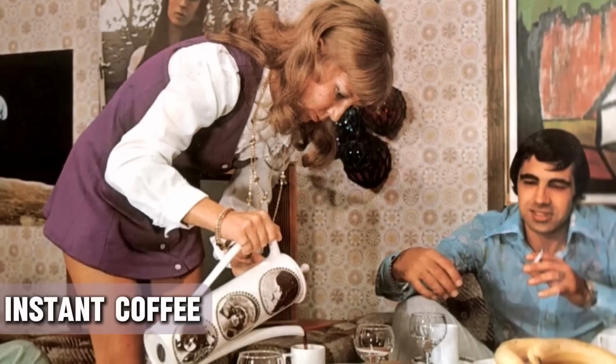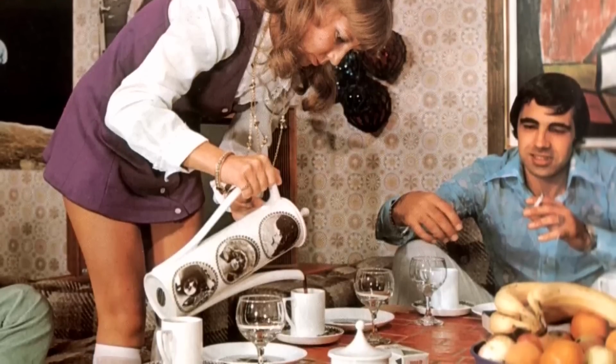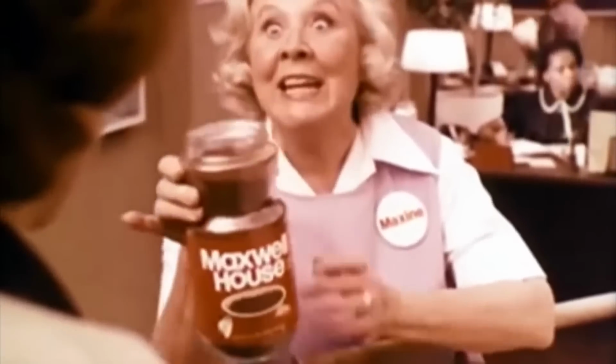Instant coffee, made from brewed coffee beans that are then freeze-dried or spray-dried, became widely available in the United States after World War II. It gained traction in the 1950s and 1960s as a convenient alternative to traditionally brewed coffee. Preparing instant coffee simply involves adding hot water to the dried coffee granules, making it ideal for a quick cup at home or on the go.